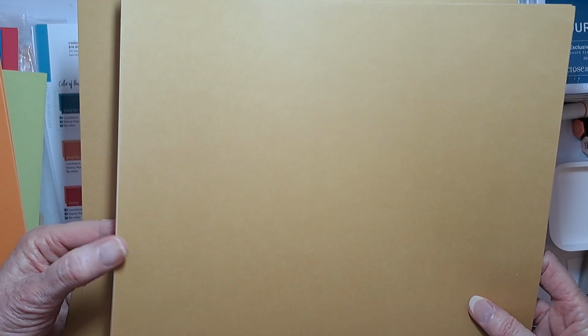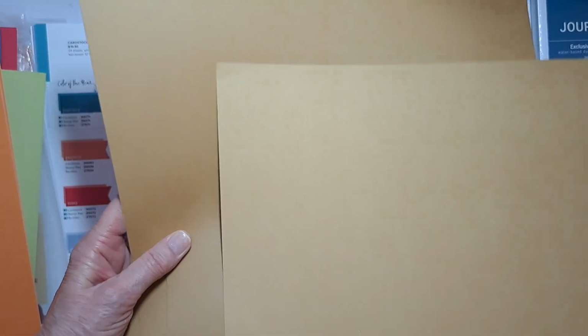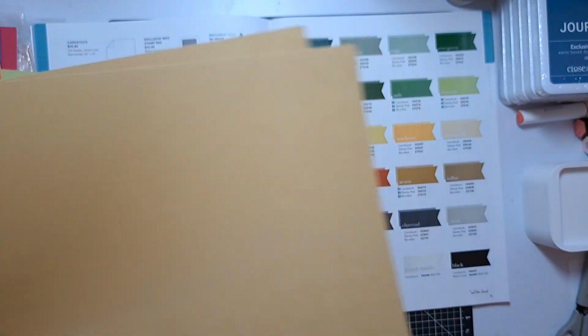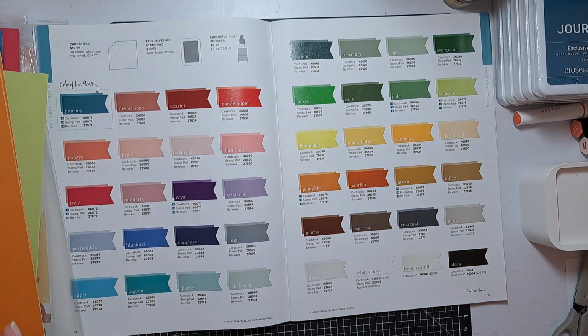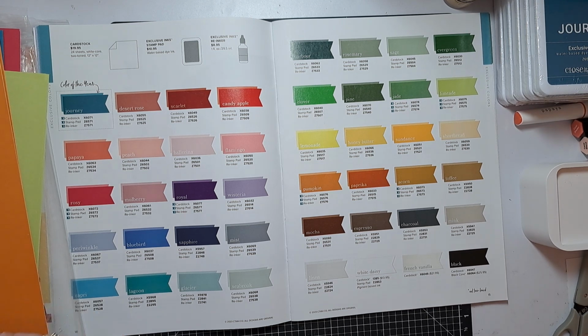Very versatile color. You can use Acorn for just about anything. And here's the back side. Then we have Toffee, Mocha, Espresso, Charcoal, Mink, Linen, White Daisy, French Vanilla, and Black.